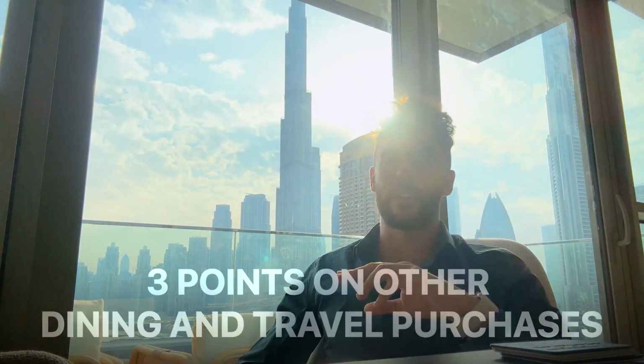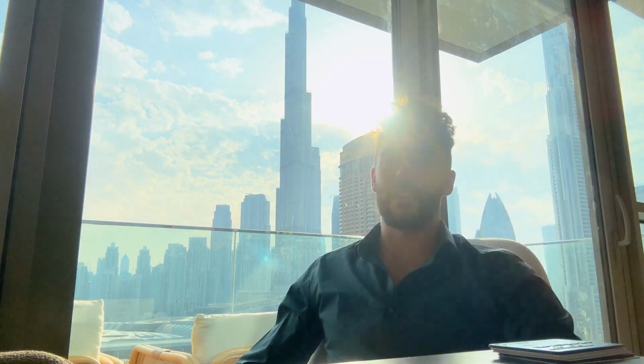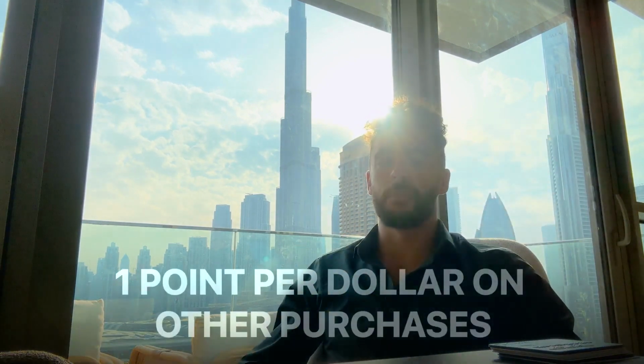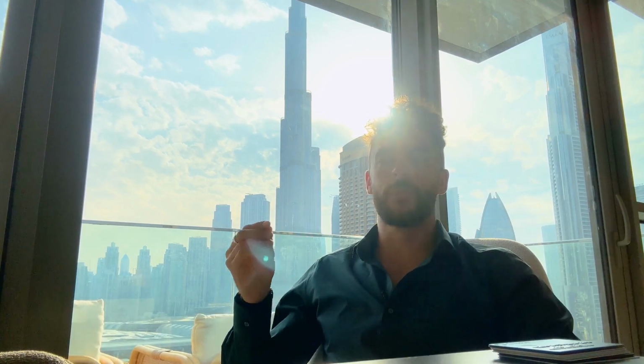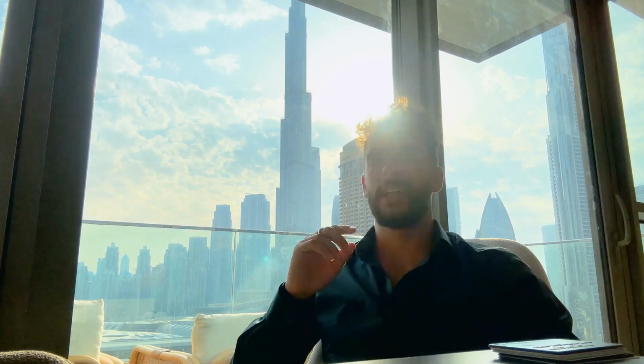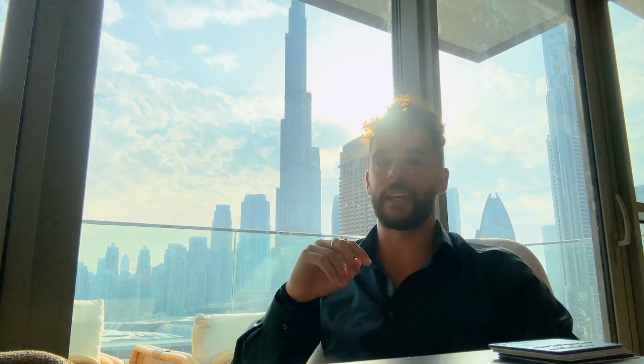3 points on other dining and travel purchases, it's what I use it for the most, and additionally 1 point per dollar on all other purchases. It's worth noting that to earn the highest rewards rate for travel related spending, bookings must be made through the Chase Ultimate Rewards portal. However, usually the prices are more expensive, so you don't want to do that. I'm going to get into that in a second.